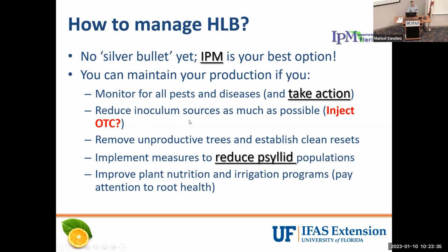Because please remember, you here in person and those listening on Zoom, the bacterium CLas, or HLB disease agent, whatever you call it, is multiplying inside the guts of the ACP. So if you are not controlling the ACP, every insect that visits your clean or infected trees will inject more bacterium. Even if you inject oxytetracycline to reduce the inoculum, ACPs will bring more and more bacterium, and that will diminish the effect or potential of OTC.